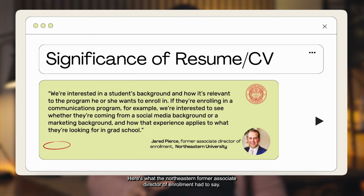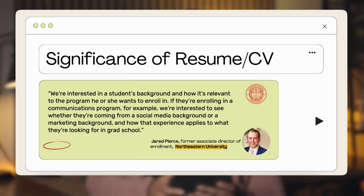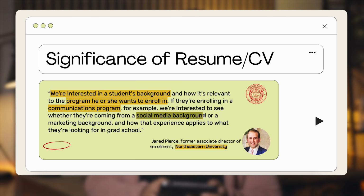Here's what the Northeastern former Associate Director of Enrollment had to say. We're interested in a student's background and how it's relevant to the program he or she wants to enroll in. If they're enrolling in a communications program, for example, we are interested to see whether they're coming from a social media background or even a marketing background and how that experience applies to what they are looking for in grad school.